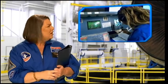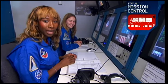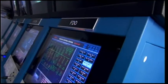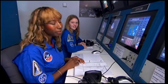Now, what exactly goes on in Mission Control? Welcome to Mission Control. This is a place where everything happens to make sure our mission is a success. There's different positions in here. So, for instance, Fido, that's our Flight Dynamics Officer. I know Scooby probably would like that position.